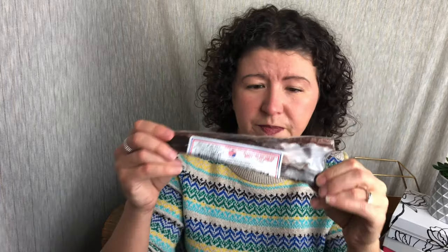Then we have Butcher's Block Bones. So this is a pizzle, 9-inch, two pieces, not for human consumption. Do not use on carpets. This treat is 100% natural and will break down over time. Remove if splintering occurs. Always keep fresh water available to aid in digestion. So it's just little bones, some sort of chew. Can't smell it, but anyway, there's that.